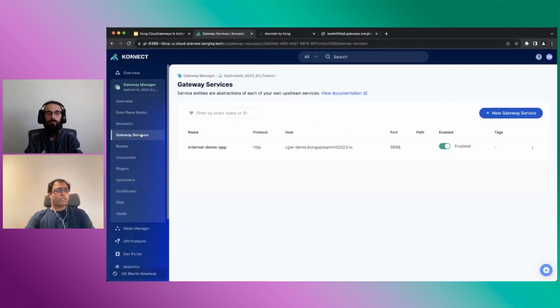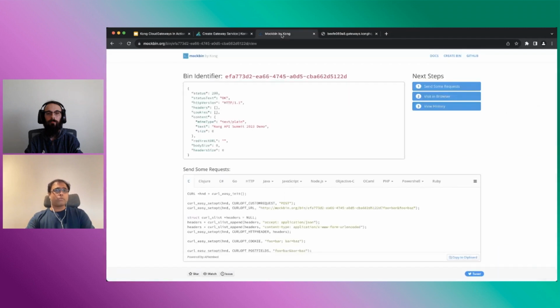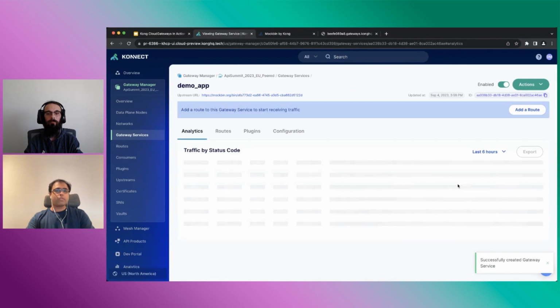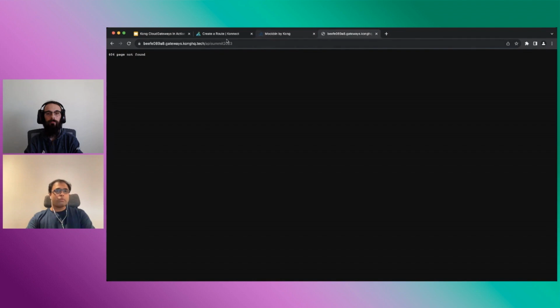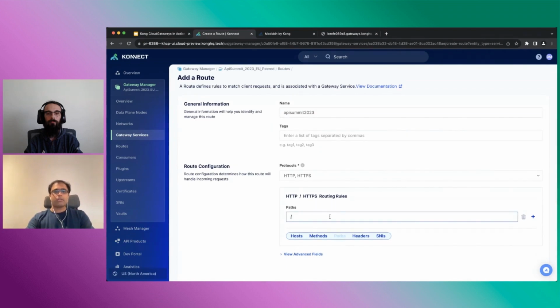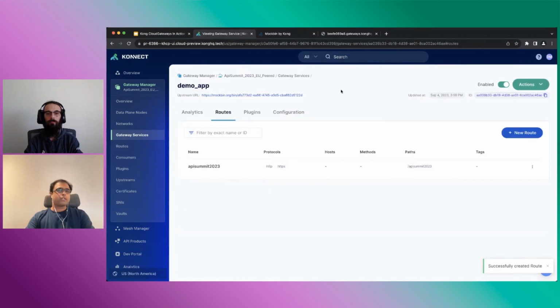So I'm going to go to Gateway Services. I'm going to create a new service called Demo App. Now I need a URL to hit it, so I'm going to use this pre-configured Mockbin URL that will respond with a custom text in the response. I'm going to copy it here and create this Gateway Service. Now we need to add a route so we can actually proxy it. The route we are testing here is API Summit 2023. I'm going to name this Summit 2023, and the path will be slash API Summit 2023. Great. So now Connect has created the route.